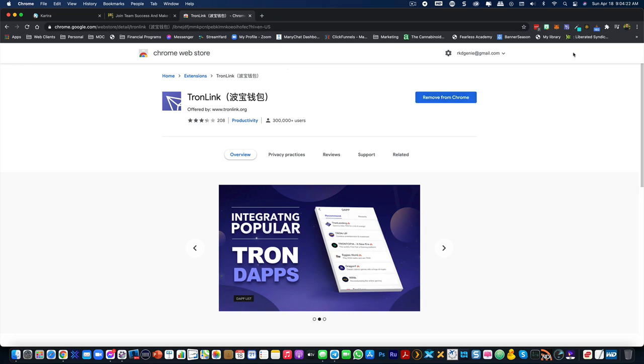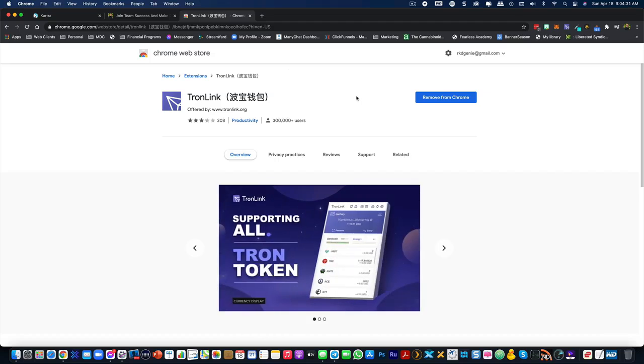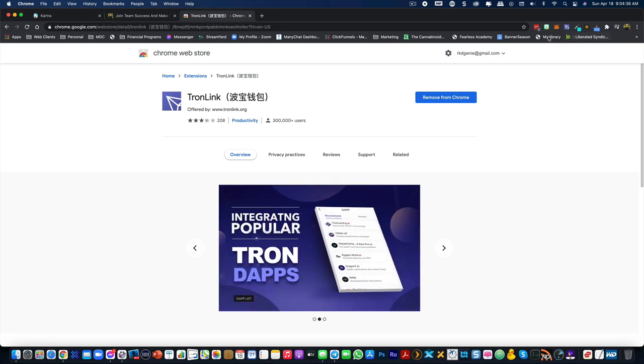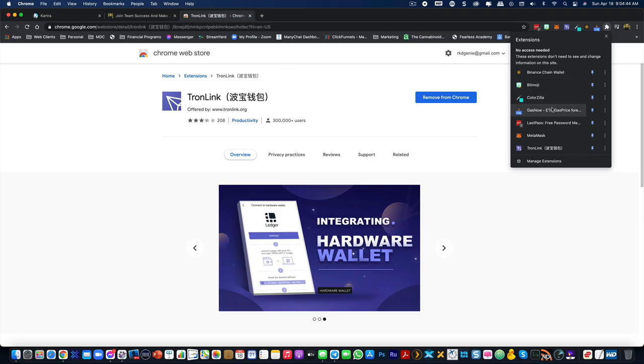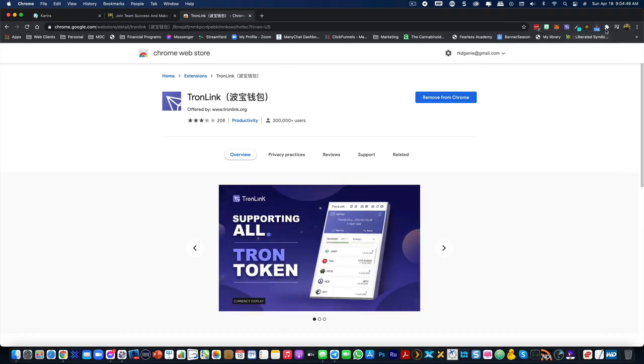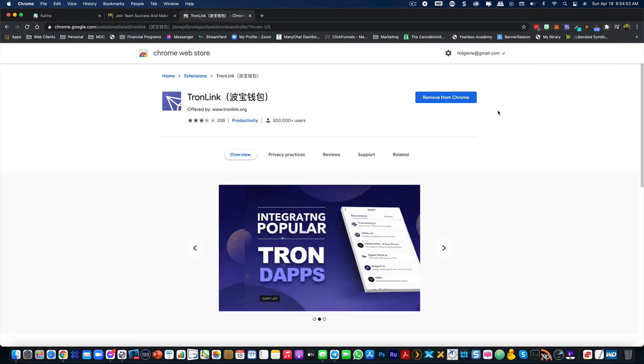I'm not going to remove it because then I have to set it all up again. But you're going to click add on, and then you're going to add it in there. And from that point, it is going to be in your plugins. Okay, so it'll show up over here. Now, if you've got a bunch of plugins and it's not showing up, then you can click on this little puzzle piece thing, and you can go down and pin it. That way it stays up at the top here, or whenever you want it, you can scroll through these and find it that way.